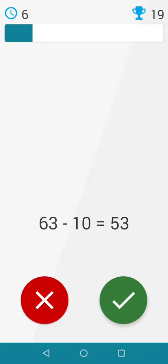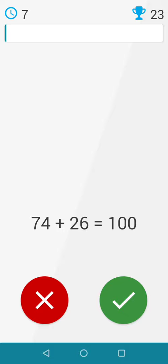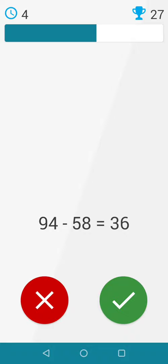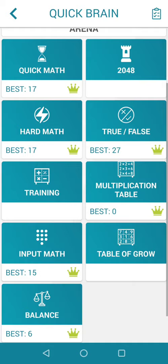True. False. True. 74 plus 1. False. 76. True. 80. It's not false. False. 158. 60. False. What? Oh, come on. Oh, I misread it. Okay, it's true. Okay, best score 27. Okay, so that is the true or false.